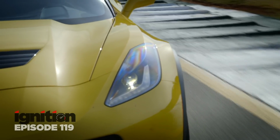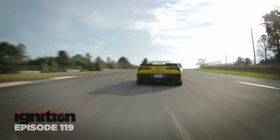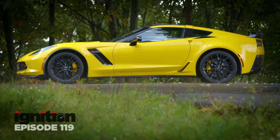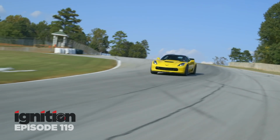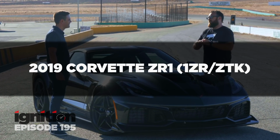First impressions of this thing are pretty awesome. This thing offers a performance value with, so far, not many downsides. 650 horse, 650 pound-feet, incredible performance for not a ton of money. It's kind of nuts.